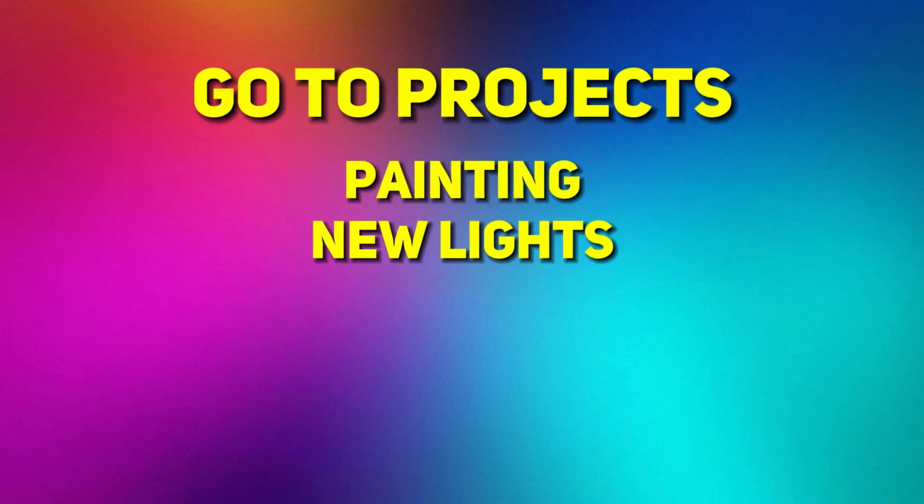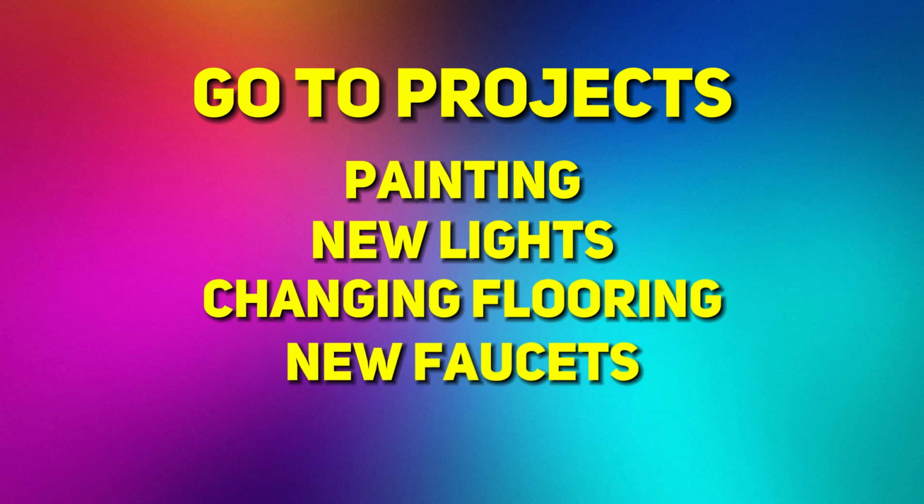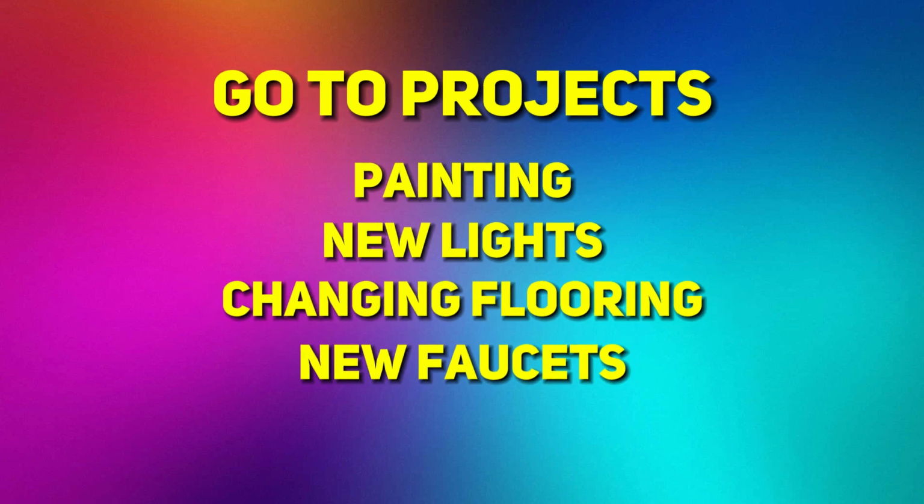Some of my go-to projects that I think will really update a space for relatively cheap are paint, new light fixtures, changing or removing flooring, new faucets, handles, accessories in the bathroom and kitchen, and adding in a backsplash to the kitchen if there isn't one already. I've also sanded and refinished hardwood floors before, and that wasn't too hard of a job to do, but it does take a bigger investment of time, and you have to be comfortable renting and working with some equipment.